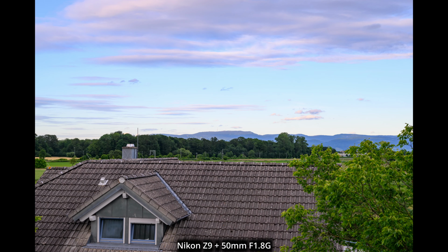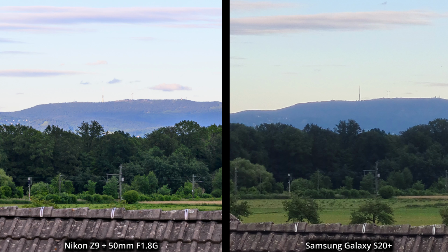But now, here is the image taken with the Nikon Z9 coupled with the 50 millimeters 1.8G lens. The difference between the smartphone shot and the 50 millimeter lens is day and night. The trees in the middle frame are now full of detail, but also I could see that the mountain is actually covered with forest. However, our main subjects are still nothing but a little line popping out of the hill.